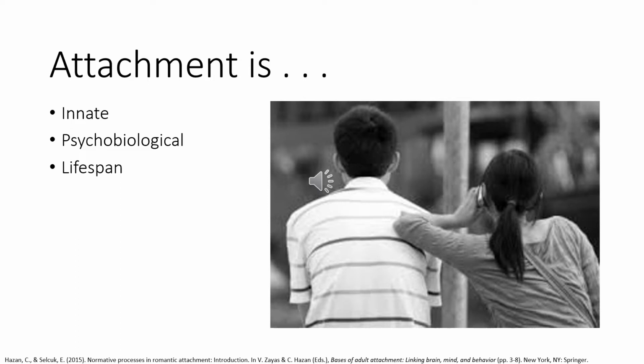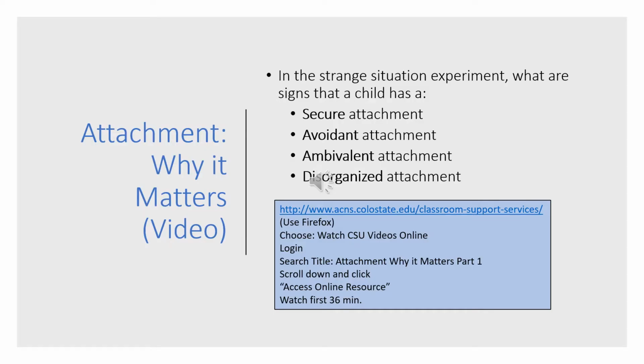And we definitely have neural connections in our brains that fire up when we are with or apart from our attachment figures. The Attachment Why It Matters video is excellent. I actually recommend it for all new parents. It's a many-hour series, and we're just watching the introductory part. It's designed more specifically for parents who have adopted children later in life, often out of foster situations, who might need even more help building a secure attachment, but it's useful for all parents no matter what their situation.